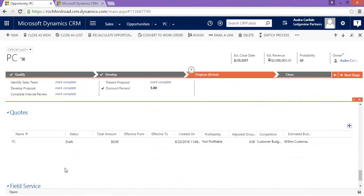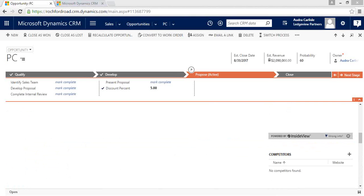And then you can see here if there's multiple revisions, the status of those quotes, it'll keep track of all that information throughout the duration. And ultimately, with an opportunity, it's either closed as won or lost.